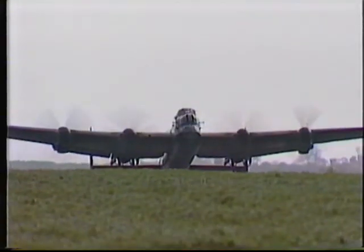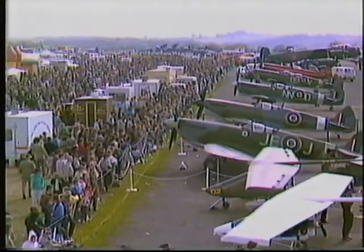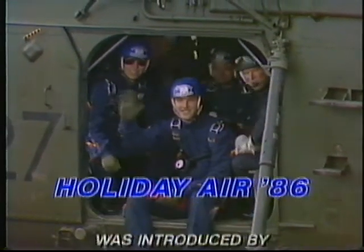And the breathtaking Red Arrows are the grand finale of Holiday Air 86. I'm sure everyone will have a special moment from this galaxy of aviation. The highlight for me was the tremendous gathering of Spitfires this year, especially the all-too-brief ride I was allowed in Nick Grace's two-seater. Unforgettable. And I'll never forget that parachute jump for giving me the experience of the whole range of emotions, from terror to utter exhilaration. I can well imagine. From Holiday Air and from John and me, goodbye.